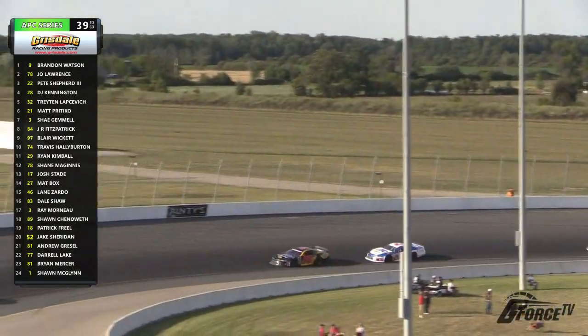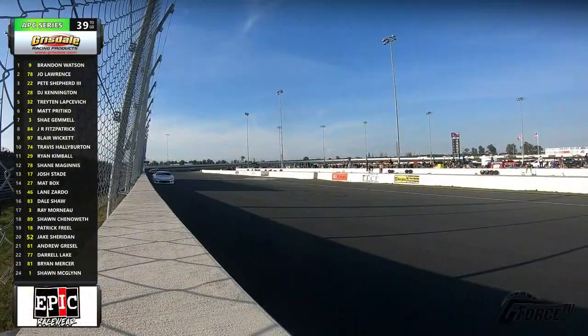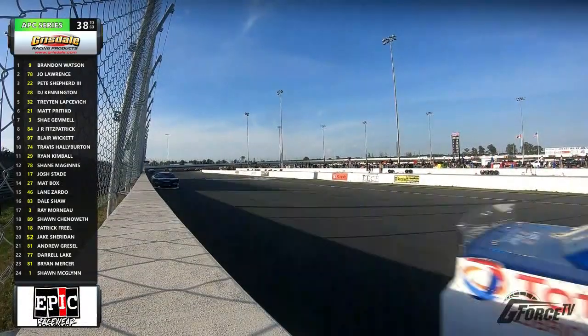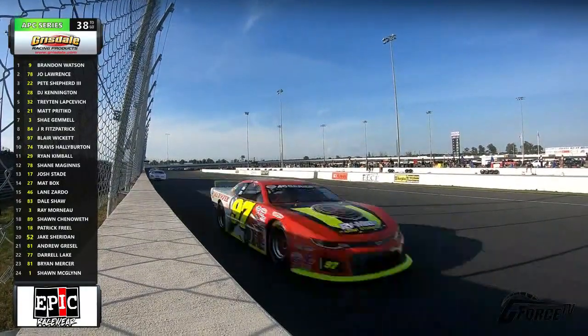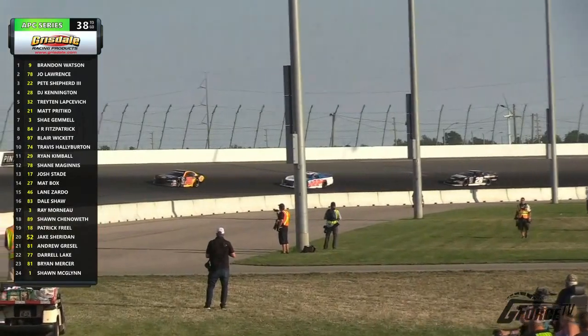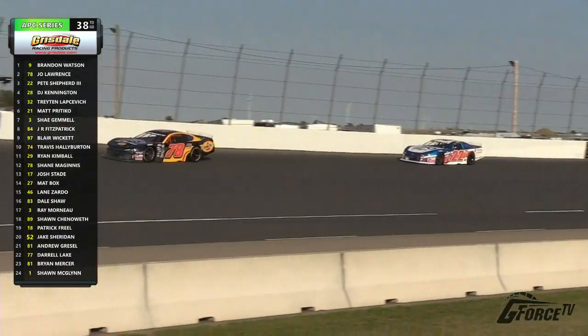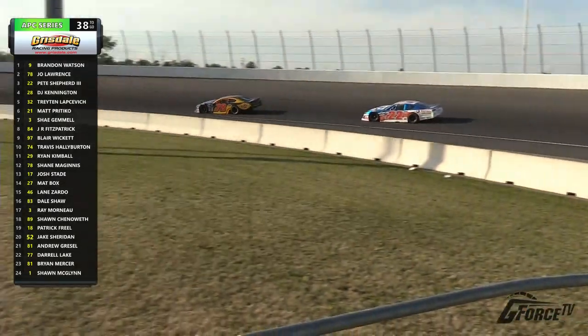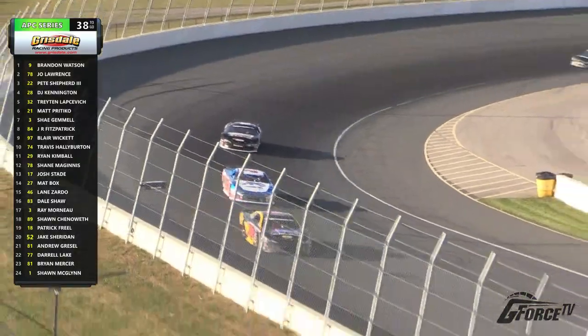The driver that I think is maybe running a bit better this portion of the race than he was in the first is Pete Shepard, who seemed to be, I'm not going to say he was the bottleneck back there in that spot, but he was definitely feeling the pressure from Matt Pritico. And now you kind of feel like he's one of the cars that's moving closer and closer to Brandon Watson, as he definitely is right there on teammate Joe Lawrence in the 78 coming to the halfway, this time by the stripe.